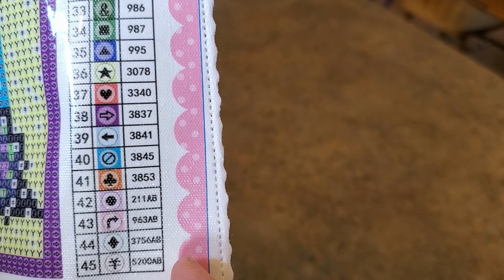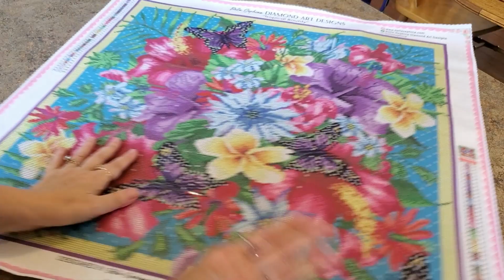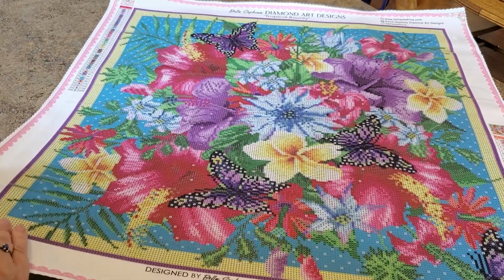5200, I think, is white. 3756, I think, is that mint color. 211 is a purple. So those appear to be the DMC codes. Look at that. How pretty. Sticky? Yeah, it's sticky. All right, can you see the sparkle in this canvas?